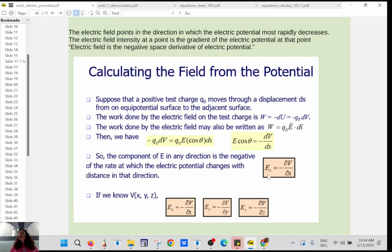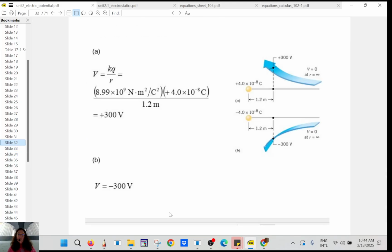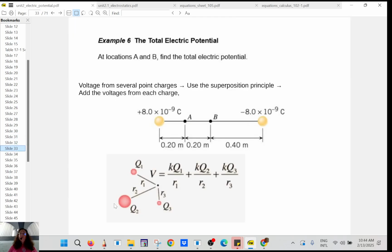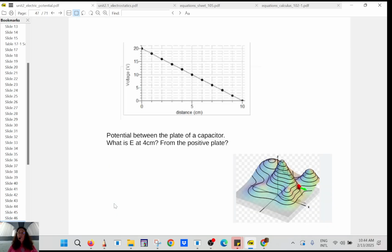So the electric field, by definition, is the derivative of the potential. Right? The electric field is the slope. So imagine you have something like this here. What will be the electric field? It will be the slope at a given point, but the largest slope. So water, for example, will always choose the largest slope to go downhill. So the electric field is also the largest slope.